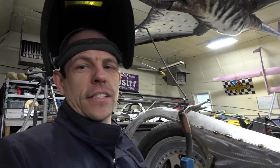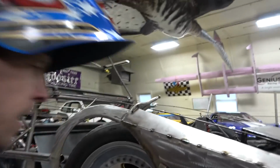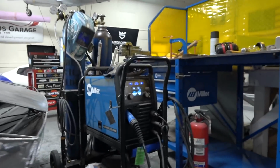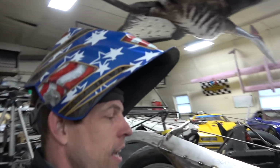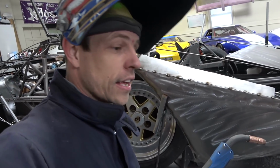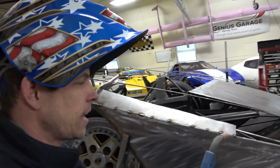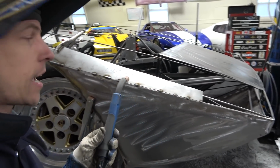Now, the reason this is fantastic for what I'm doing right now is there's my ground, and I can just come up here with one hand, set the settings on that welding machine real nice, and tack it. It doesn't require two hands and a torch and a hand controller and filler rod and everything like that. So I can just go tack it, tack it, tack it, tack it.